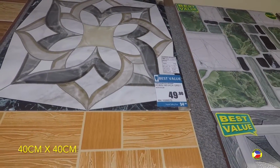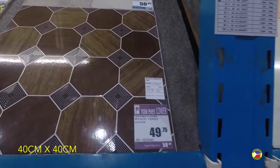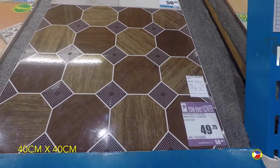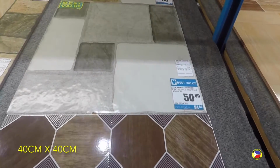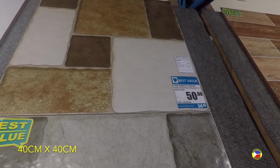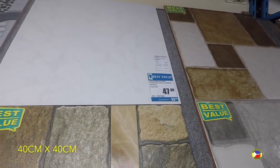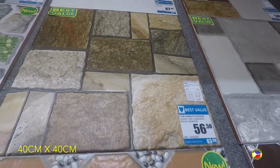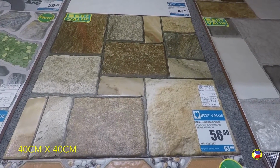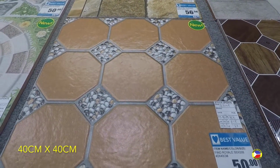Once again, I want to show you that I already featured that in the wood tiles that I just published. These are 49 pesos, honeycomb style, and these are like the garden effect again of 3 to 4 coloring tile, 50 pesos each. The white one is 47. These are the garden tiles again, 56.50, but you can see it's not shiny anymore.